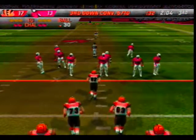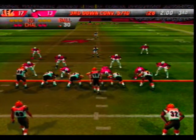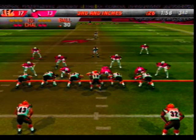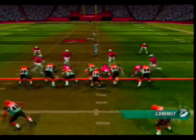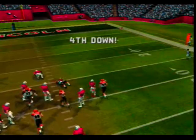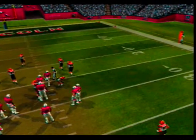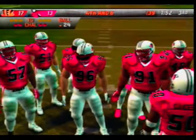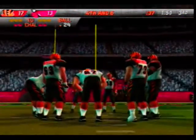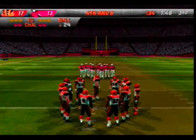Third and inches. Ball on the 30-yard line. Nice job so far on third down for the offense, and we'll see if that continues here. It's the toss to the right. Harris is there for the tackle. The 24-yard line. Cincinnati has 6 failed third down attempts, John. Well, they're not making the plays when they really need to. They need someone to step up and get this team going.